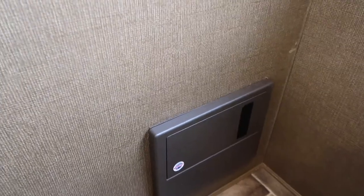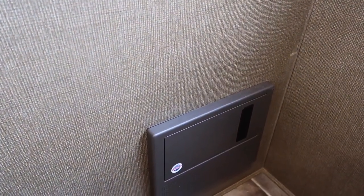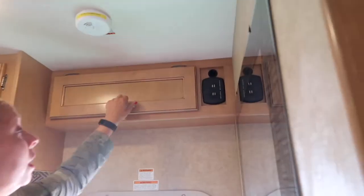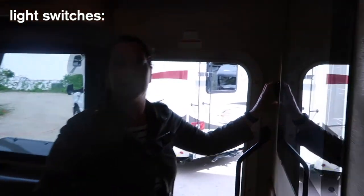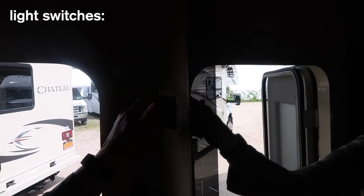Down below is your fuse panel. That lodges your fuses and your breakers. So if you find that you tripped a breaker, that's where you're gonna go and look. If we go back up to the front, you will notice that there are charging ports for your phone. You can put your phones in this cabinet. These say ceiling lights, that's pretty standard. So you'll turn on your ceiling lights from here.